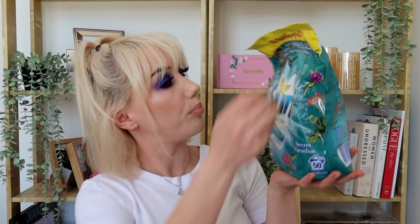This I felt was one of my best bargains in the shop. This is the XL Family Pack 2-in-1 Capsule Surf Limited Edition Secret Paradise. I think this smells really nice and it's 50 washes. This was £4.99 for 50 washes, which I think is a really good deal. This will last me almost an entire year because I probably do 1 wash a week. That's all the clothing I go through.